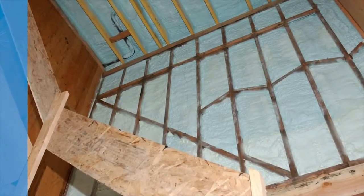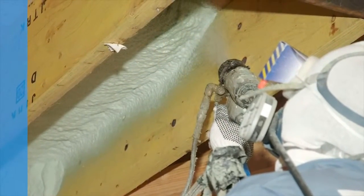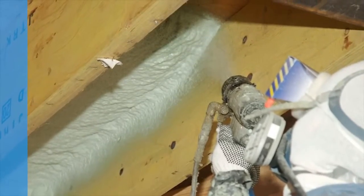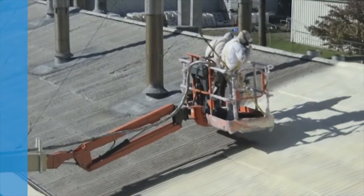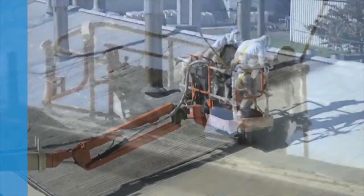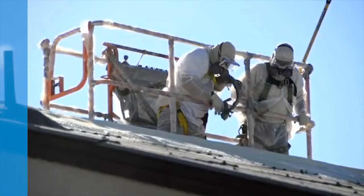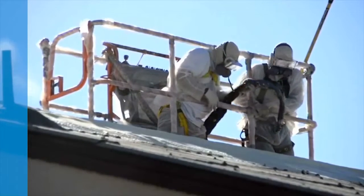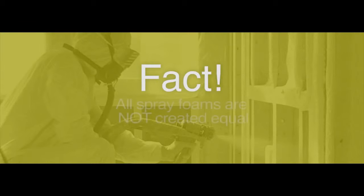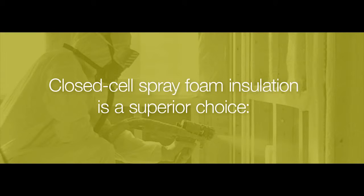Because the vapor retarder properties for CCSPF are inherent to the insulation layer and CCSPF is an air barrier material, the vapor retarder is located on the correct side of the wall, effectively eliminating the drying and condensation concerns. In addition, where vapor retarders are required, CCSPF may offer some design cost savings compared to vapor-permeable insulations. As you've seen, when the myths are replaced with proven facts, all spray foams are not created equal. Closed-cell spray foam insulation is a superior choice for a wide range of applications.